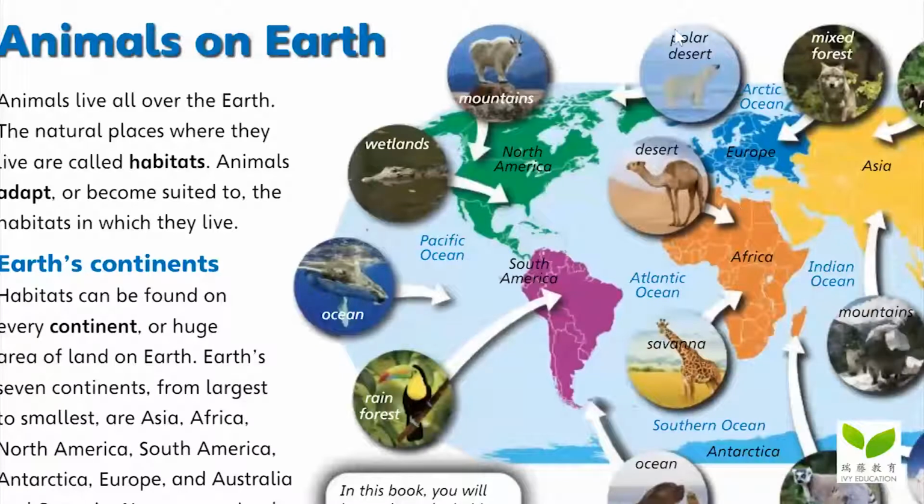We talked about the polar bears living in the Arctic, and that's very cold. But what about animals like the camel that lives in the desert? What's the climate like in the desert?